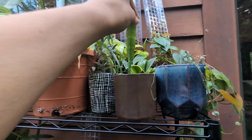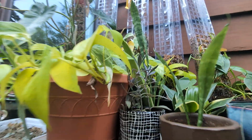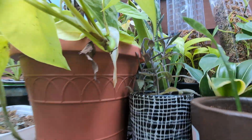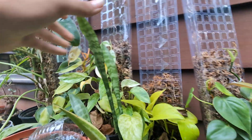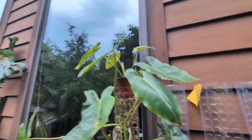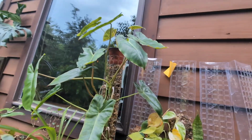Over here we have this tiny snake plant. No, it's not actually in that big of a pot. And also some Mother of Thousands, which are the same story. Oops. My bad. This is a snake plant as well, and so is this. I don't know any of their names. Philodendron Brazil, Philodendron Pariso Verde. This is one of my favorites, one of my best growing.